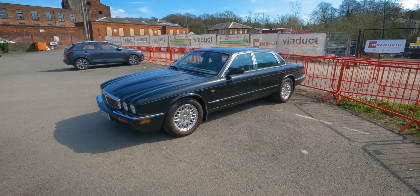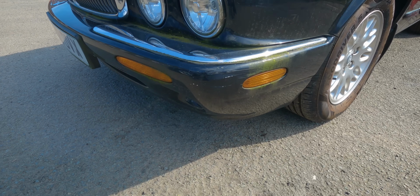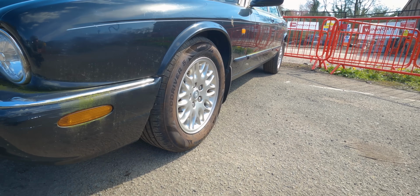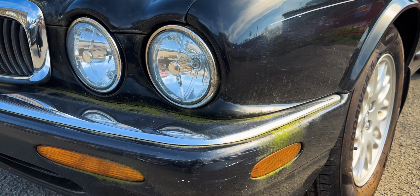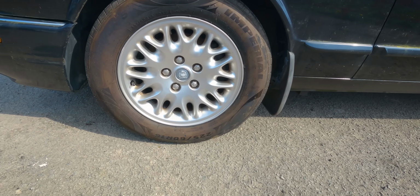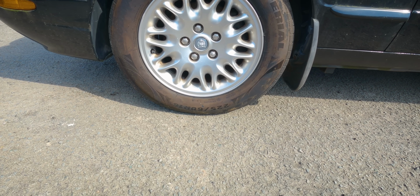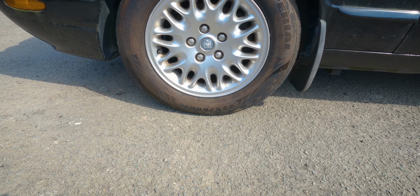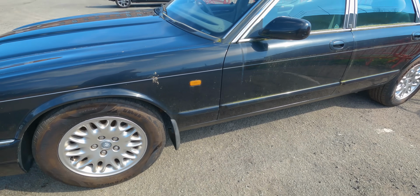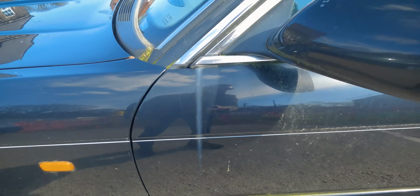It's a proper bit of class, isn't it, the old X308? It does need a good clean and buff. See all the mould growing, can't you? But it is quite straight down the panels. This is from an era when tyres were tyres with a proper size sidewall. Look at that. 225 60/16s. It's black with a grey interior. But yeah, we've just got mould everywhere. But I'm pretty sure it'd clean.